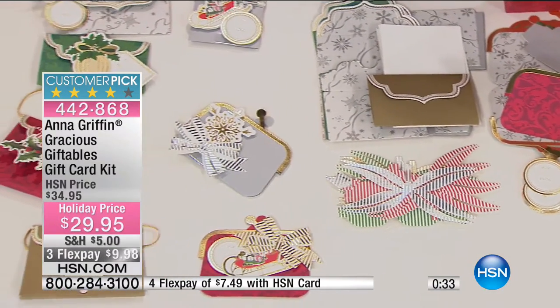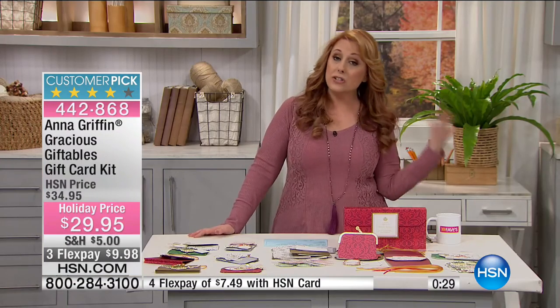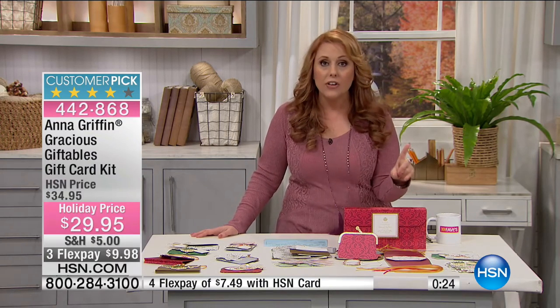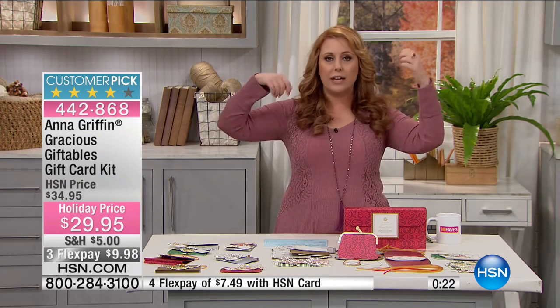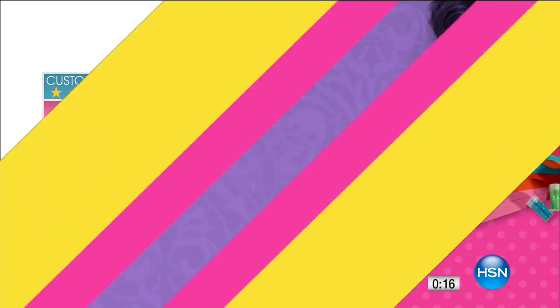$7.49 to get it home. By the way, any major credit card, 3 flex payments of $9.98. And you're seeing the shipping and handling is $5. But remember, that's your total for the entire day. So you just fill up your cart for crafting and your total is just $5 for the entire day. So there it is. Craft more and save. I don't think we've ever done this before, but it's $5.